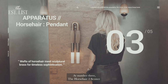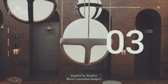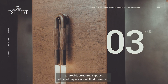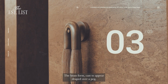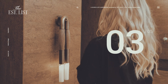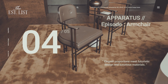At number 3, the Horsehair 2 Sconce by Apparatus is a beautiful study in the contrast between organic materiality and industrial form. Inspired by Stephen Klein's equestrian imagery and the craftsmanship of riding tack, its wefts of horsehair seem to provide structural support while adding a sense of fluid movement. The brass form, cast to appear draped over a peg, blends softness and strength, creating a sculptural and functional work of art.